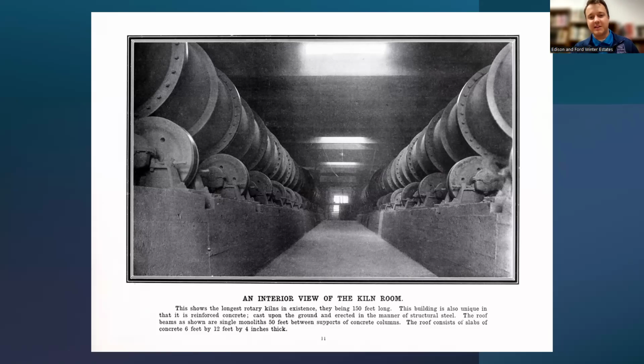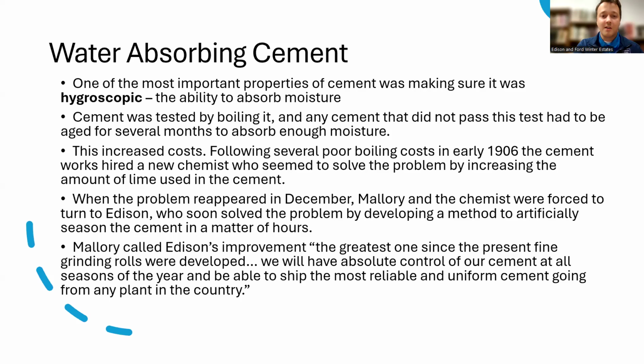And this little booklet was made by the Edison Portland Cement Company, 1906. As you can see, this shows the longest rotary kilns in existence. They were 150 foot long. Even at the time, Thomas Edison and his company were very proud of what they had done here.